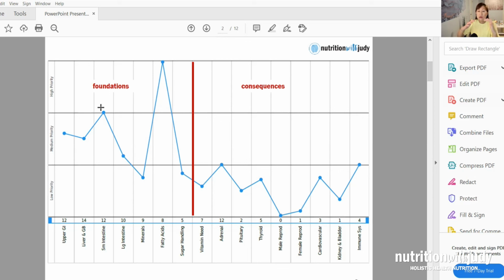But again, the overarching point of this graphic is to show you guys, this is how I help my clients get to root cause healing. So I have so many clients that come to me for thyroid or pituitary issues, right?